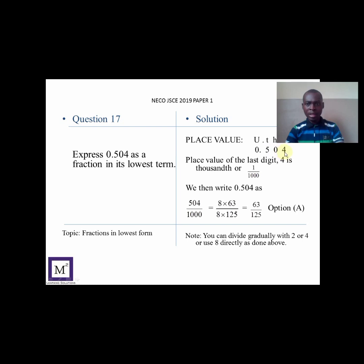The place value of the last digit here, which is 4, is thousandths, which is 1 over 1,000. Therefore, you write 0.504 as a fraction as 504 divided by 1,000, because the place value of the last digit is thousandths. Another way to do it is to shift your decimal to the back of 4 from where it is, and you notice that you are shifting it 3 times to the back of 4. That also agrees with the 1 over 1,000 that is written here. Therefore, 504 over 1,000 is the fractional representation of 0.504.